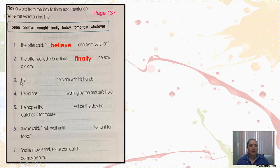Number 3. He caught the clam with his hands. Number 4. Lizard has been waiting by the mouse hole. Number 5. He hopes that today will be the day he catches a fat mouse. Number 6. A snake said, I will wait until tomorrow to hunt for food.